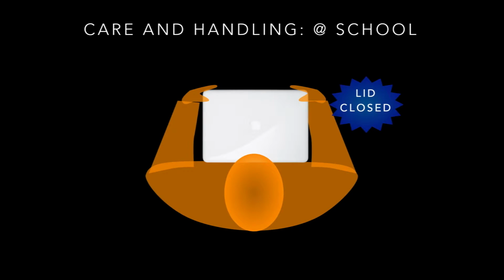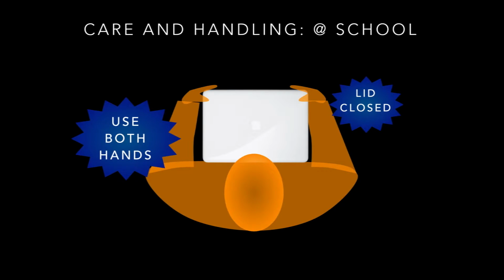At school, make sure you carry it through the halls in the bag to protect it should it fall. In the classroom, make sure you always carry it with 2 hands and the lid closed.